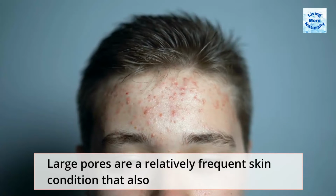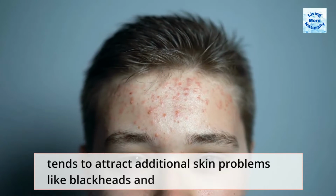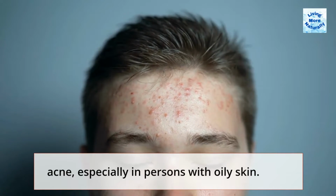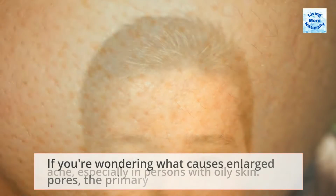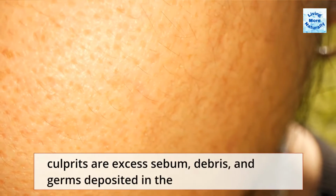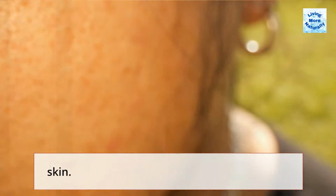Large pores are a relatively frequent skin condition that also tends to attract additional skin problems like blackheads and acne, especially in persons with oily skin. If you're wondering what causes enlarged pores, the primary culprits are excess sebum, debris, and germs deposited in the skin.